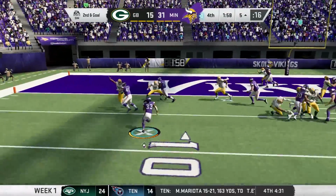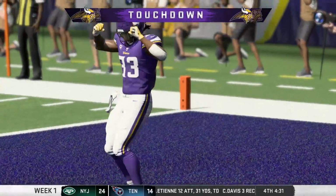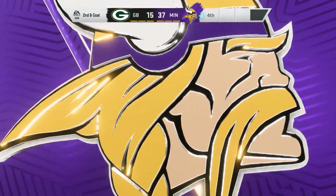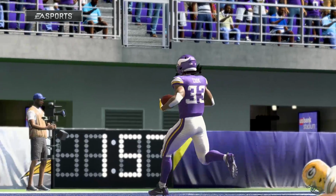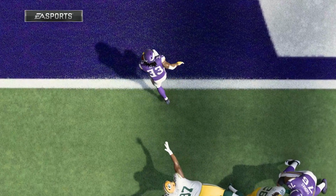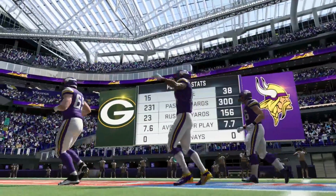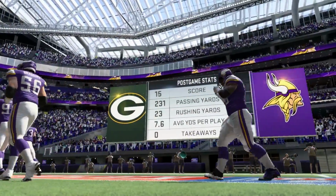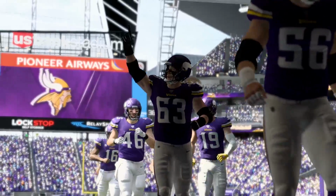2nd and goal after some nice throws, and Dalvin Cook, yeah, he checked back in a goal line situation, and he gets the toss play into the end zone. I think I just must have had him in as the sub right there. I think I moved him down to like RB2, and somehow the RB2 got that play call for the toss. I didn't want him in the game, but you know what? It gave us a touchdown anyway. Some things just happen for you when you least expect it.